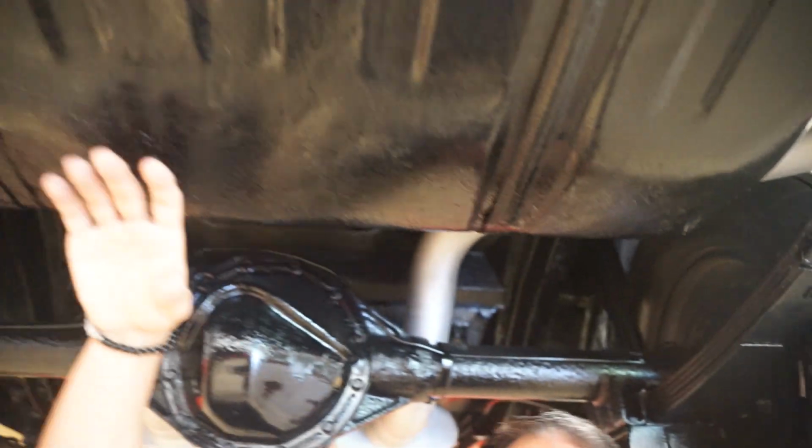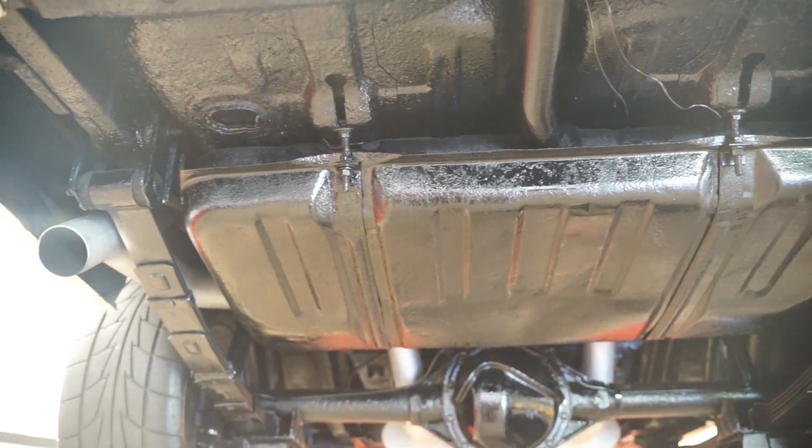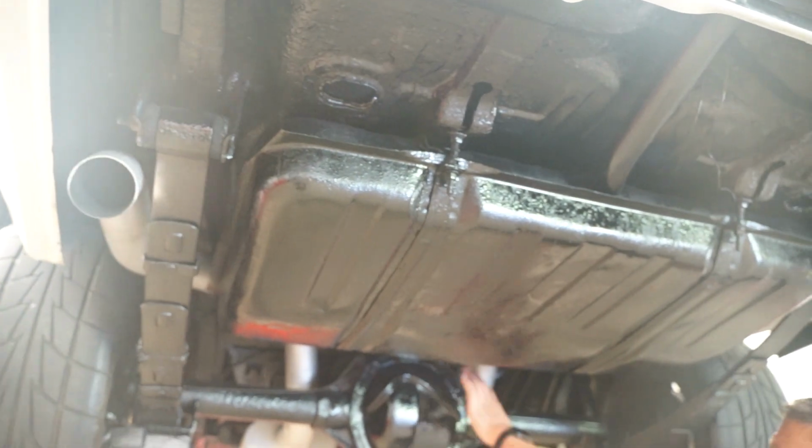Gas tank, a big gas tank to feed this 427. It does have a little dent there where it got pushed in at some time, but there are no punctures. It's not leaking, it's serving its purpose, so we're leaving it the way that it is. 12-bolt rear.